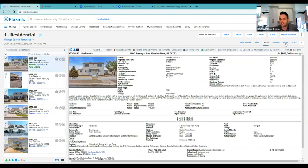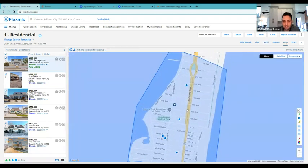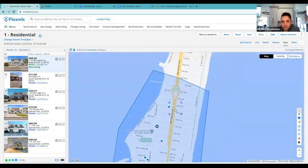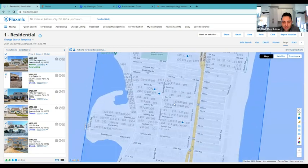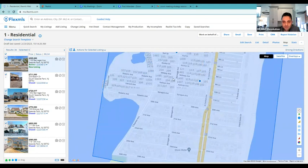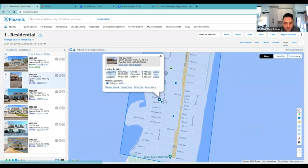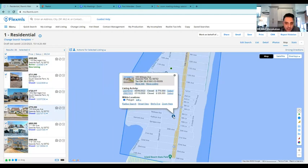So now I'm gonna back out and go back to the map. Just see what's closest to where we're at. Where did Roberts go? There it is. Yeah, so the closest comps to Roberts would be these 3: 205 Beach, 1452 Barnegat, and 105 Midway.